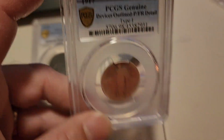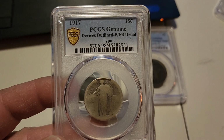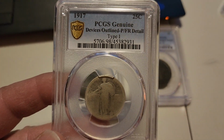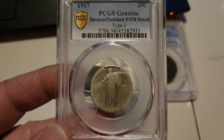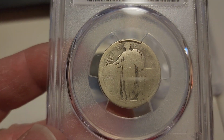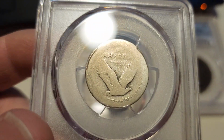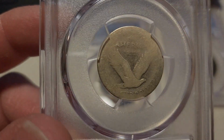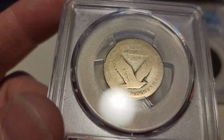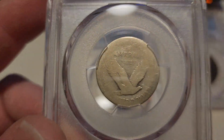And last but not least, and this is an odd coin to send, I know, but it's a 1917 Type 1 Standing Liberty quarter. And I was going for a Poor 1, but they gave it a devices outlined, which I'm not sure about, but that's okay. Again, this didn't really matter a whole lot as far as grade. I just wanted these slabbed and protected so I can pass them down without losing the rest of the detail of this coin, because as you can see, there's really not much left. But keeping that intact for future generations of my family.